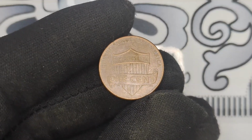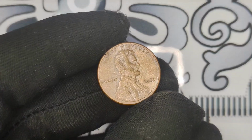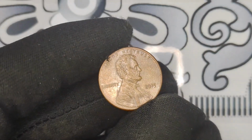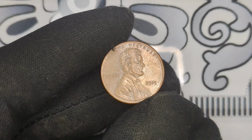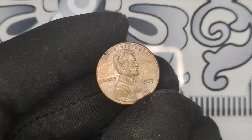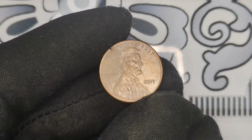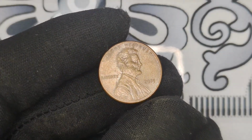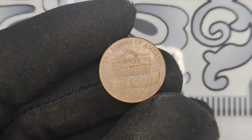In conclusion, the 2015 no-mint mark Lincoln penny may seem like an ordinary coin, but it has the potential to be worth an extraordinary amount of money. Whether you're a seasoned collector or just someone checking spare change, keep an eye out for those rare minting errors and pristine conditions. Who knows? You might just have a $1 million penny sitting in your collection.